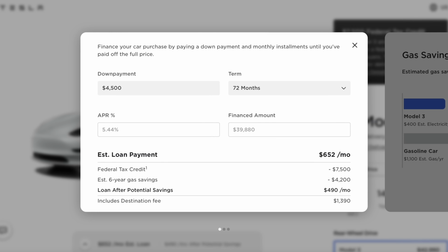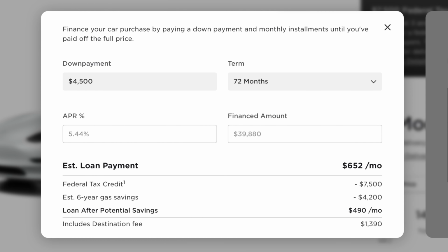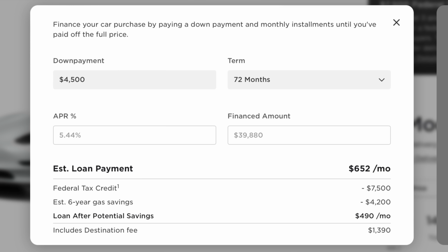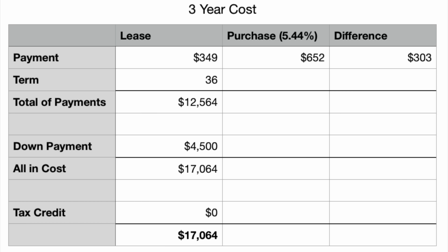Over on the buy side, as it sits right now on Tesla's website, you can purchase a Model 3 standard range for $652 a month with $4,500 down, 5.44% APR, and the total amount you are financing is $39,880. So $652 times 36 months is $23,472. But don't forget, we did put that $4,500 down, giving us $27,972. Now this is starting to sound like a lot. This is a $10,000 difference.